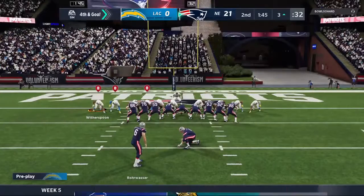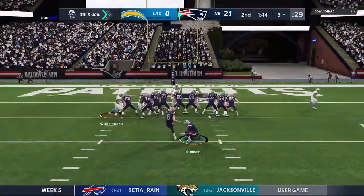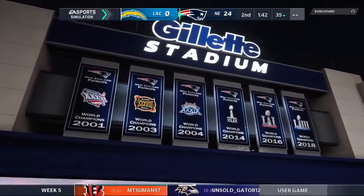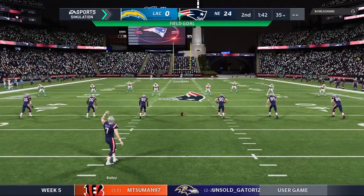Justin Rohrwasser now for the Patriot field goal. This a chip shot, a 20-yarder. Rohrwasser's kick is good. And the rout is on. It's 24-0. So a dozen plays on that drive, CD, but in the end, it yields just the 3 points.